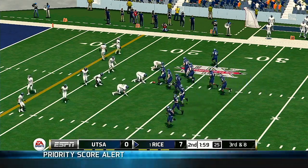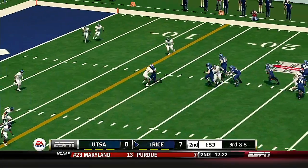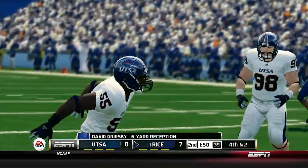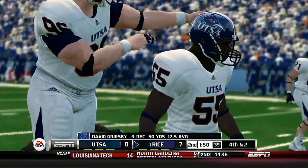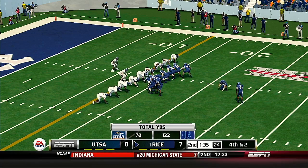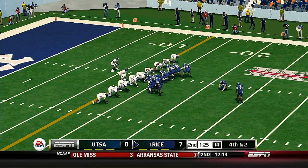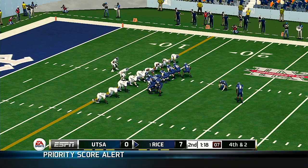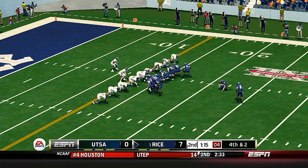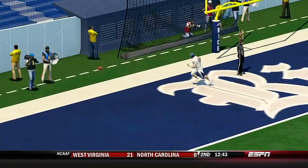From the 21-yard line, third down. Throws in the middle. They'll bring him down around the 15-yard line. That'll make it fourth and two. Rice is hoping to make this a two-score game. Kicks up, and it sails through the uprights.